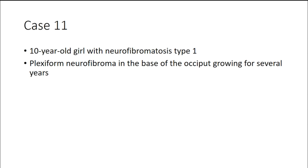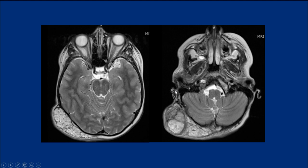All right, another case, a 10-year-old girl with neurofibromatosis type 1. She had a plexiform neurofibroma in the base of the occiput growing for several years. And here is the imaging. The diagnosis of plexiform neurofibroma is a gross one. It's a low power magnification, and you can see this appearance that you have probably heard in basic pathology jargon as bag of worms. So this is a real gross diagnosis.